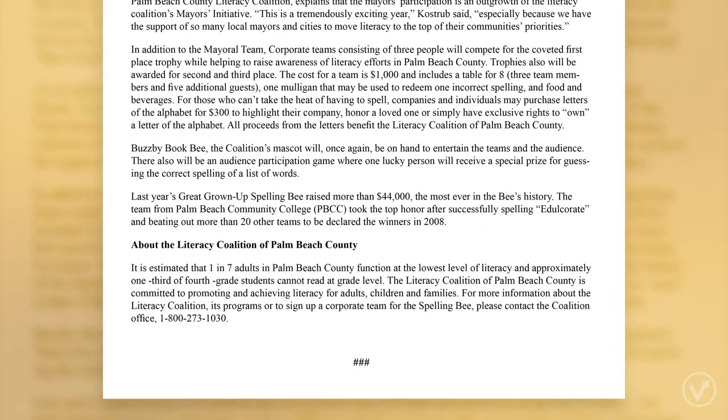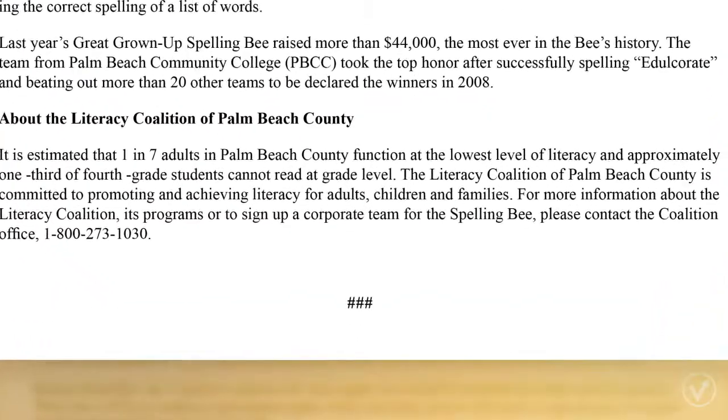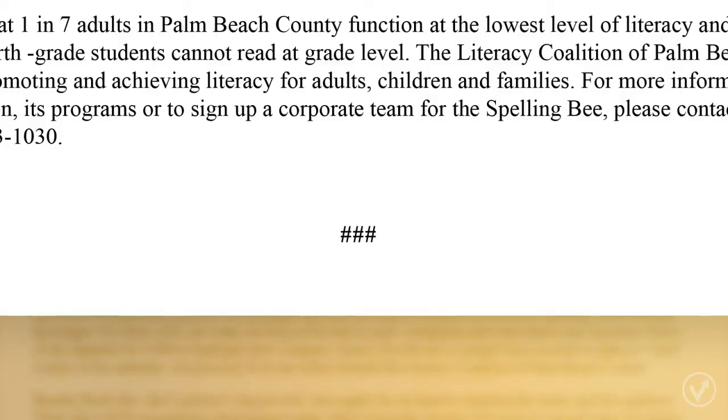At the end of your press release, include a short statement about your organization. If your organization doesn't already have one, create a short About Us statement that you can use across many communication platforms. Finally, the end of your press release should be indicated by 3 centered hash symbols.